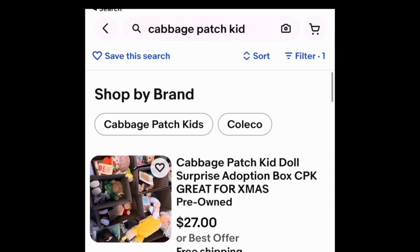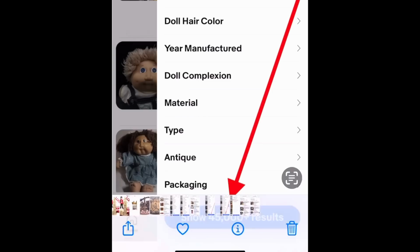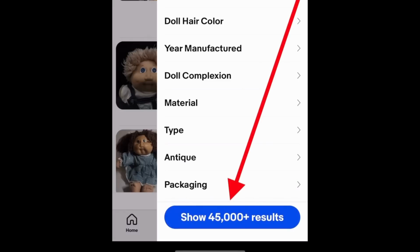I decided that I should do a little research to find out what the market is for Cabbage Patch Kids right now. So I looked up sold comps. In my search field, I put Cabbage Patch Kid. I also filtered by used. There were 45,000 Cabbage Patch Kids available.